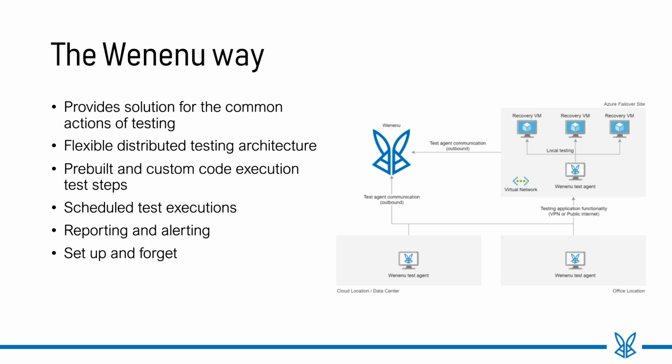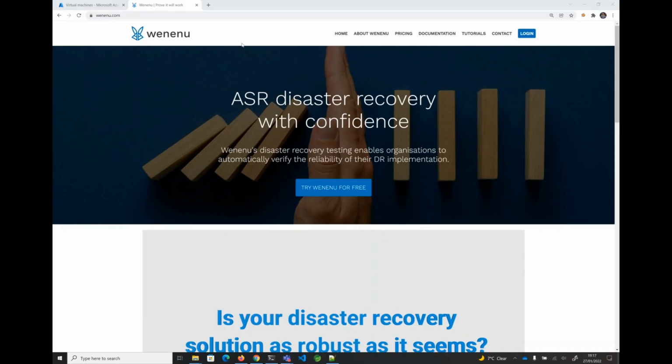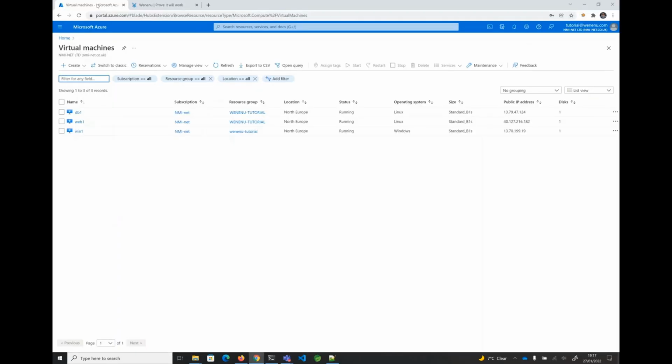So now I'm just going to switch over to the live demonstration. As I said, I'm going to show first in the Azure portal. As I said, we have these two machines, the DB one and the web one. So basically, it's just a tutorial. It's not really under high load, and this is just a tutorial setup. But we have these two machines, the web one and the DB one.